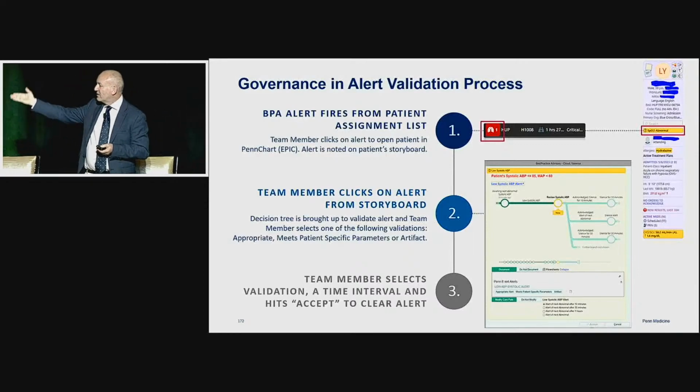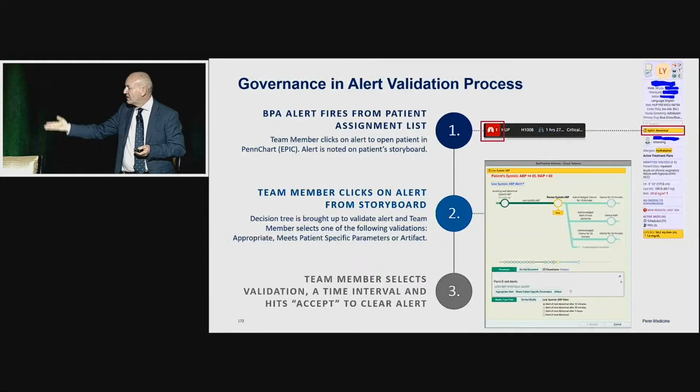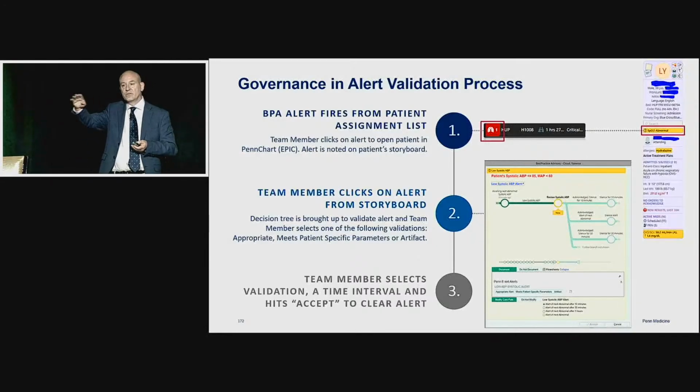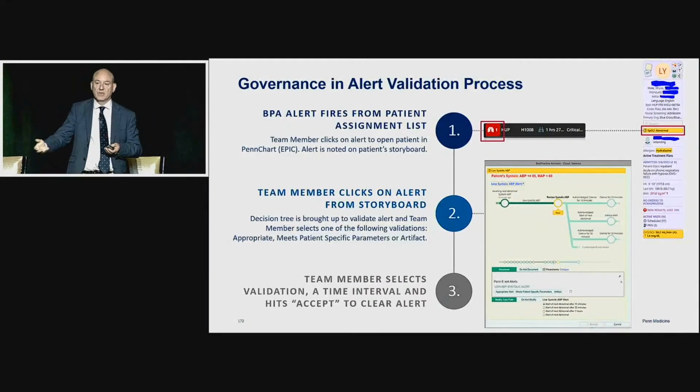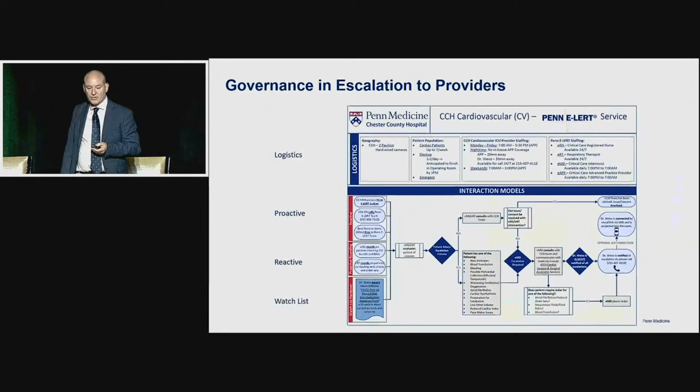So this is the hypotension one. I can't see, I don't know if you can read that, but you can park it for certain numbers, minutes and things like that. But it also has other support, like, is the patient hemorrhaging? It's got all the decision support built into this, layer upon layer as you go through. So that's the clinical governance.